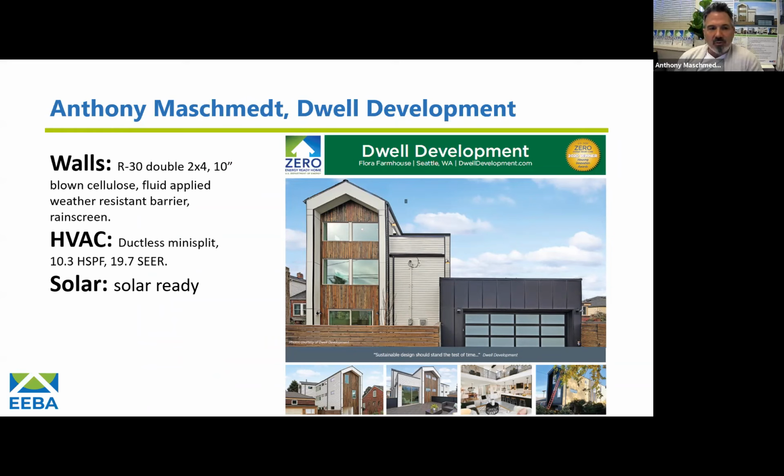We've been involved with the Zero Energy Ready Home program since 2014, and we've been recognized for 5 of our homes throughout that time period, being awarded the prestigious honor of being recognized. But Dwell's foundation of being a sustainable builder and an energy efficient home builder started well before that, and we've leveraged our design and our commitment to net zero energy into an awareness program, and that's why we partner with EEBA and the DOE, because we want to spread the word and share what we've learned over the years with other builders. Because we want every builder out there to build at this level.